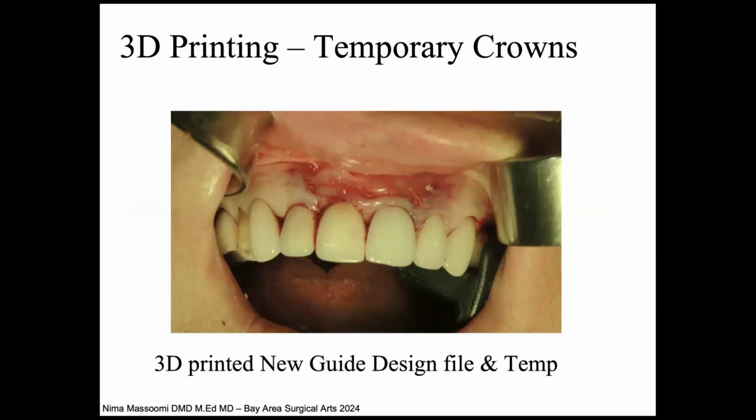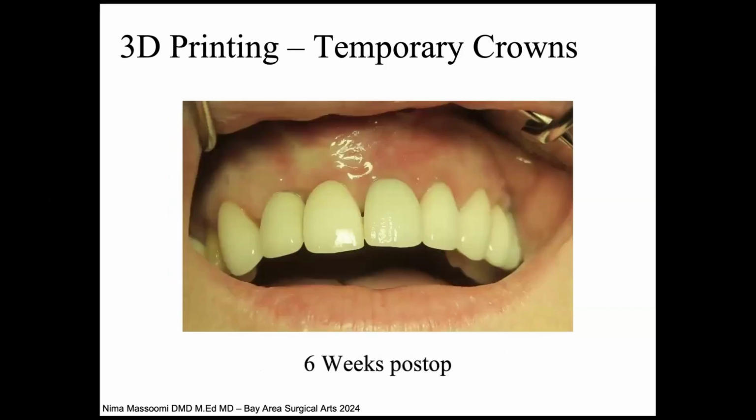So this patient came in, we took the teeth out, okay? We put the implant in using the surgical guide. And then on top of that, we also put a 3D printed temporary crown. Again, we can do all of this now the same day. That's how far things have come. It's just amazing. This is her, the same patient, 6 weeks later, right?